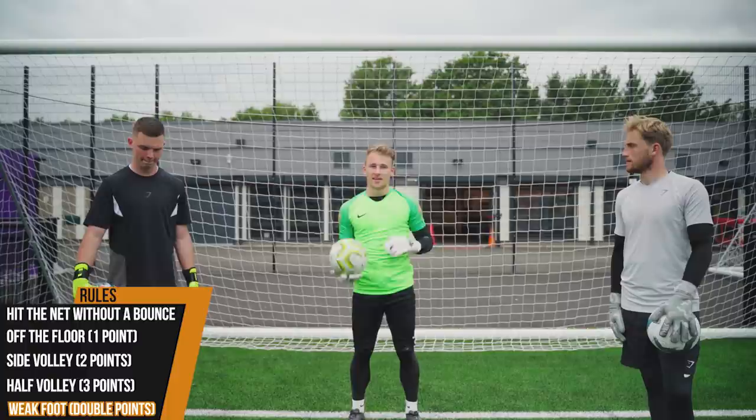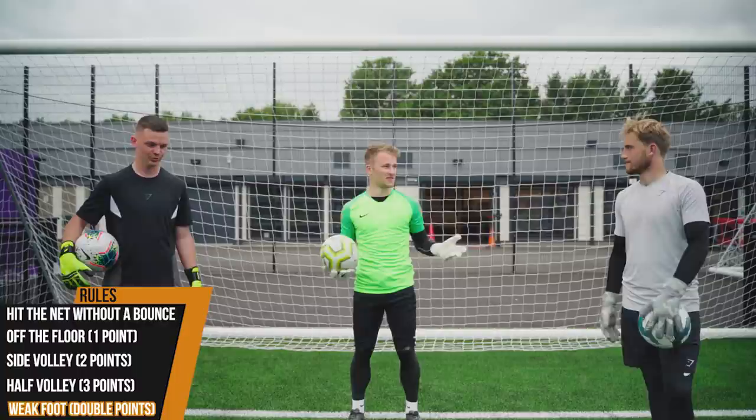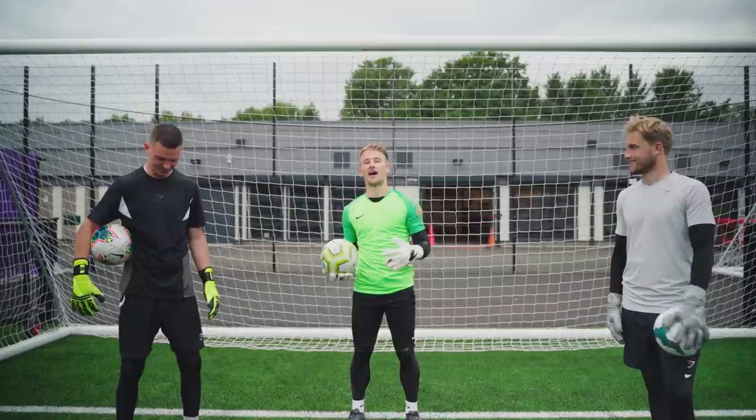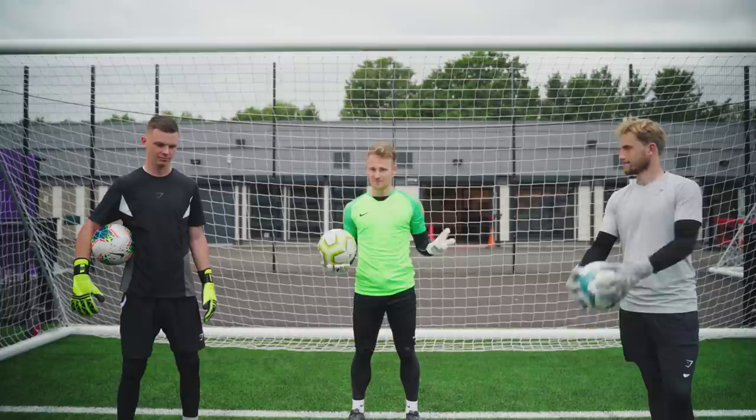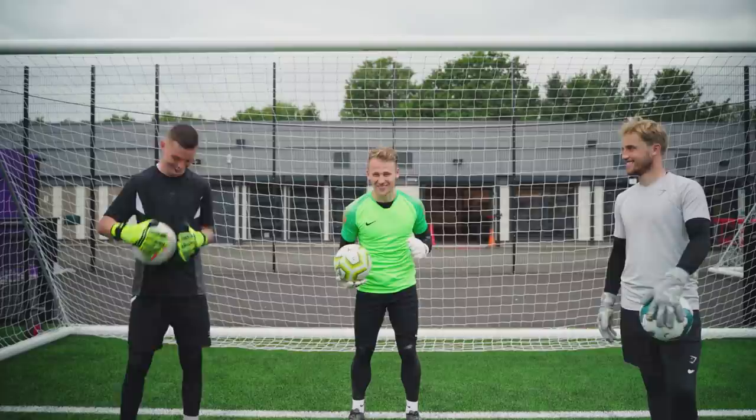If it's off the floor, that's 1 point. If it's a side volley, that's 2 points. If it's a half volley, that's 3 points. If you do any of those with your weak foot, which for all three of us is our left foot, that's double the score. So we'll go through the distribution and then we'll go into handling, accumulate the points and see who comes out on top. You've seen both of these lads in training before on a previous episode, but this time we're gonna put them against each other and against me and see who is the ultimate goalkeeper champion.